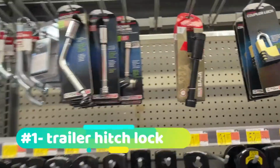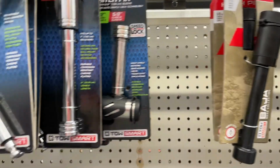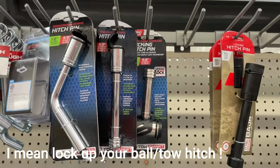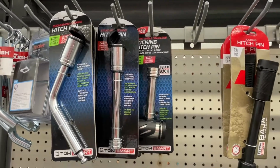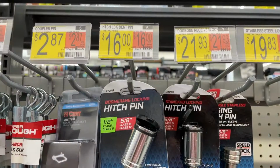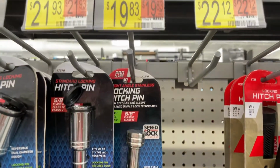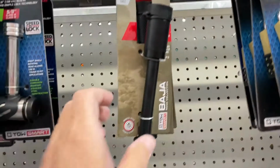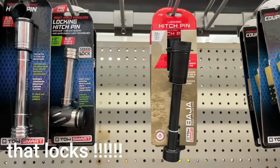Must-have item for your RV. If you don't already have one, you need a hitch pin. You gotta lock up your RV. And I'm surprised that more people do not use these. Hitch pin, the bent one, $16, dog bone, $20. Hitch pin lock, this guy, $17. Yeah, you definitely need a hitch pin. This is a must-have item as far as I'm concerned.